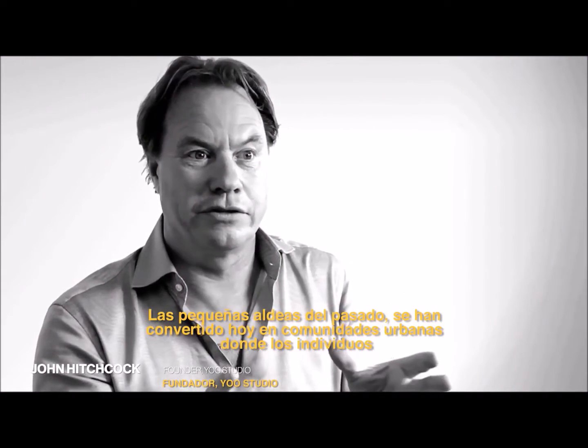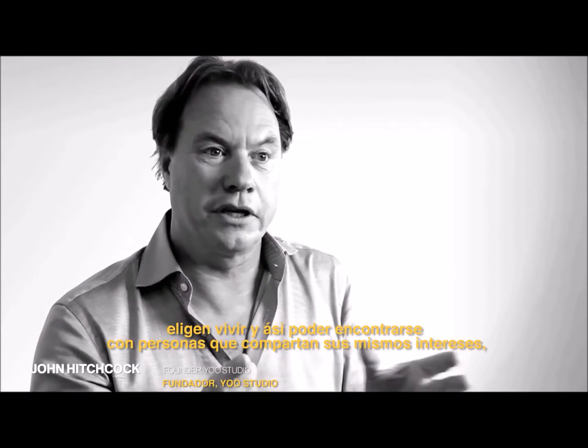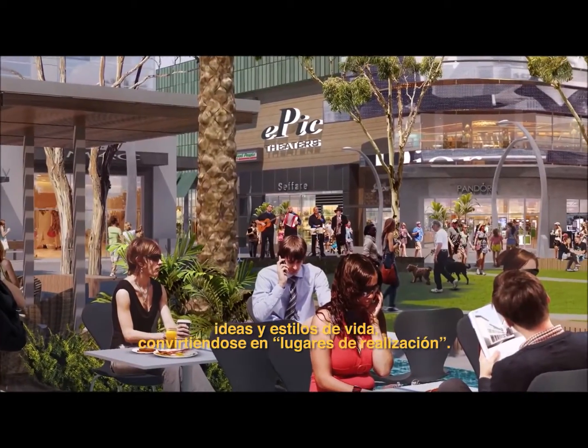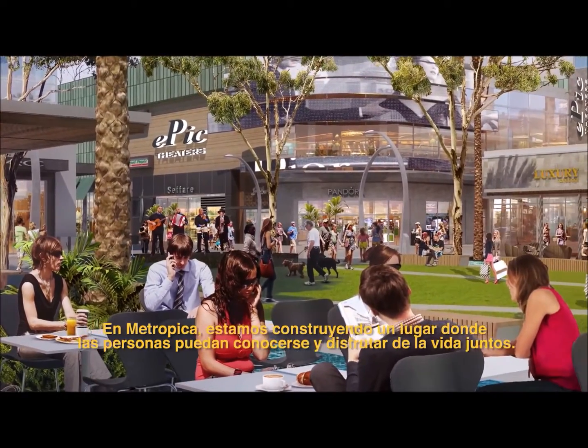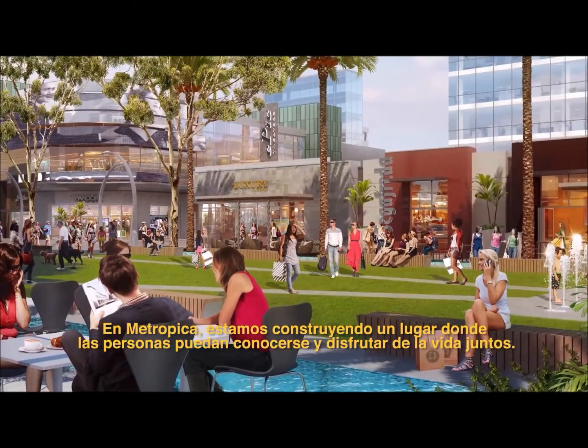Today's village is actually an urban village, and people are moving into particular places to be with like-minded people, people who have similar beliefs and similar lifestyles, and that in a way for me is placemaking. We're making a place for people to come and meet and enjoy their lives together.